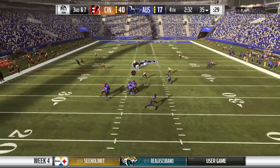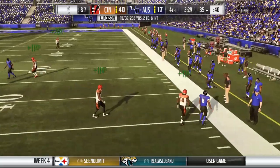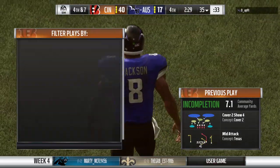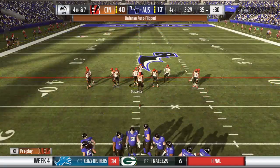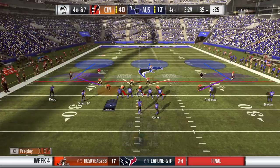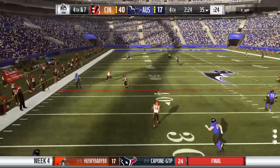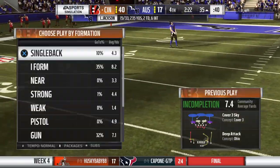On third down, Jackson flushed to his right. And that is incomplete. Their already slim hopes are going to ride on this one. They'll go on fourth down. Here we go. It's Jackson on fourth down. Dancing to his left. Now he'll throw deep left side. And this is going to be incomplete.